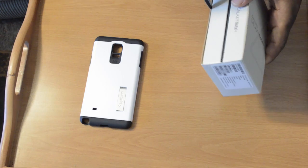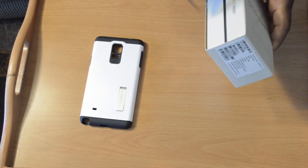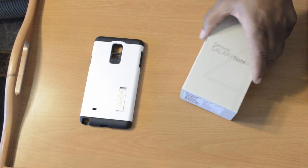Be careful. Stand back there. Don't hit the camera, please. Okay, don't hit the camera, please.